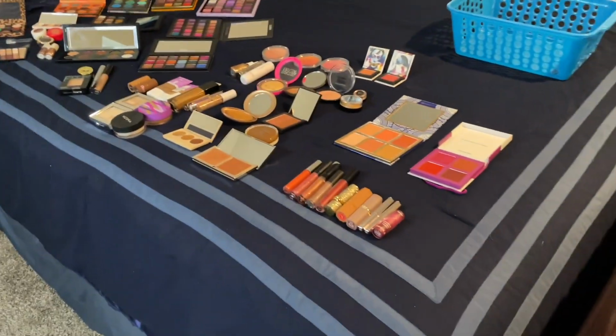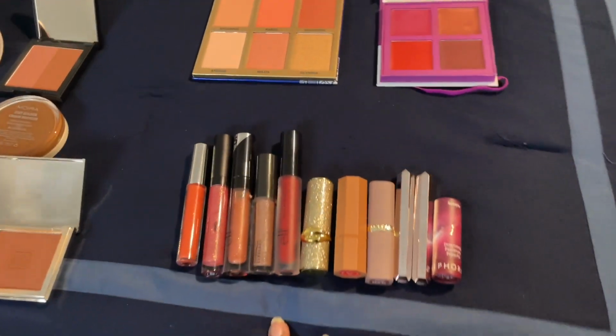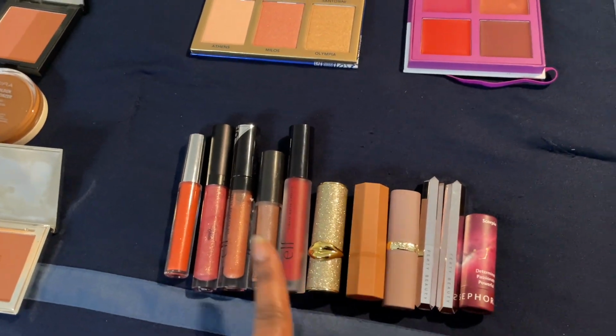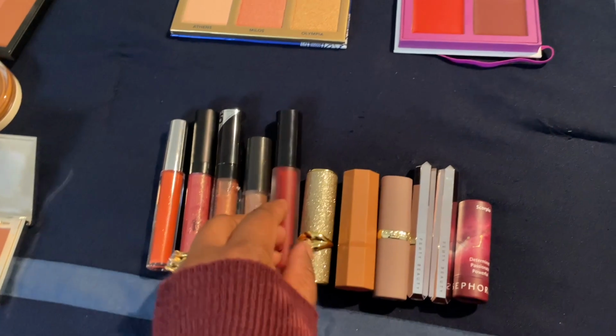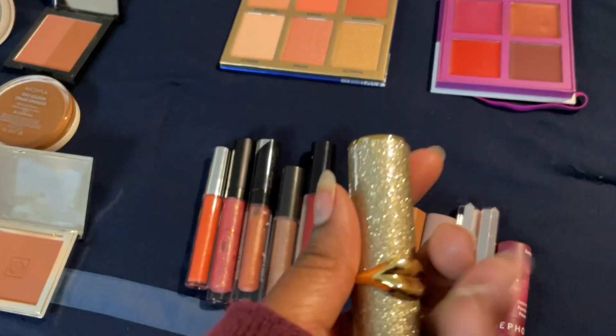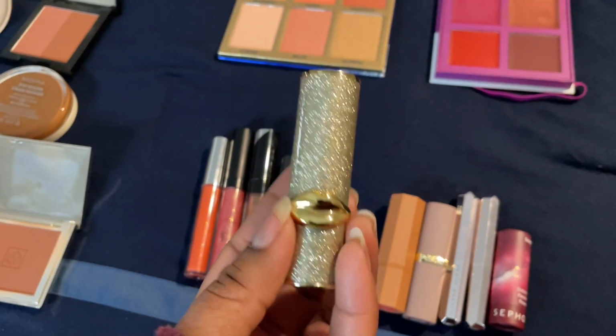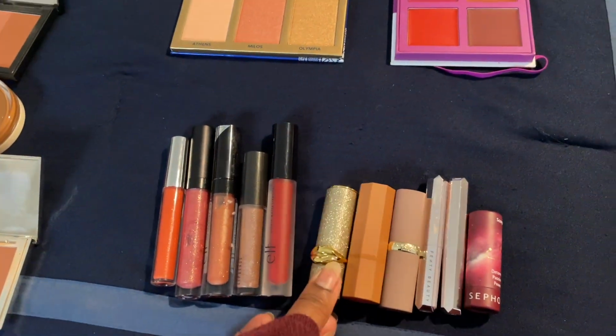Okay, so here is an overview of the final pull. I did make a little bit of an edit. I had a red lip gloss in here from Ioni, but I pulled that out. I realized I didn't have a purple lipstick to go with the Anastasia palette, so I pulled in Pat McGrath Blitz Trance in Cyber Orchid. This is such a beautiful purple lipstick.